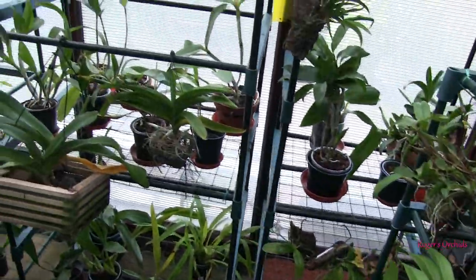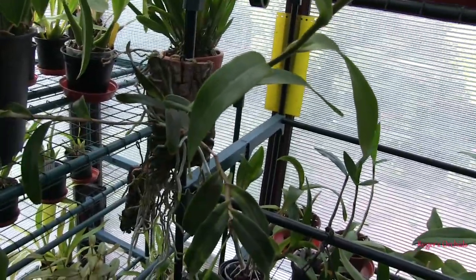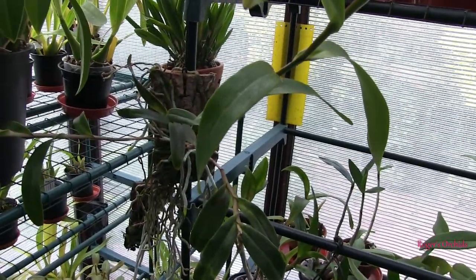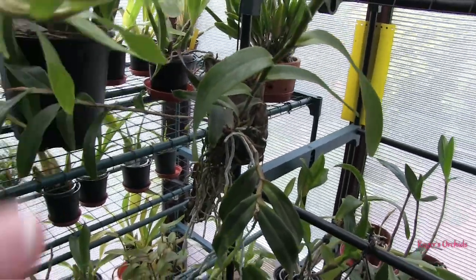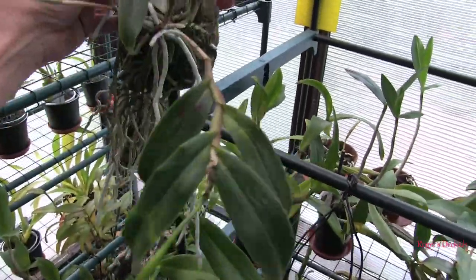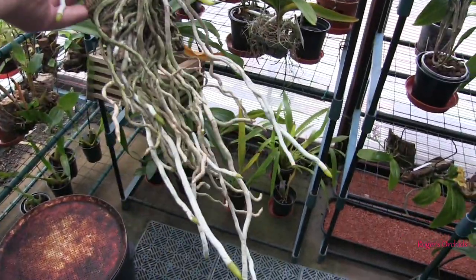What else? Oh, we had an accident. This, what is this now? Epidendrum nocturnum. That grows quite well for me. Those of you who like the old roots, it certainly does its thing with the roots.